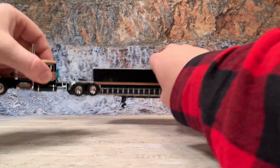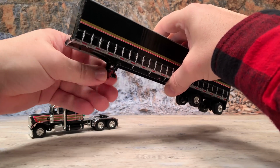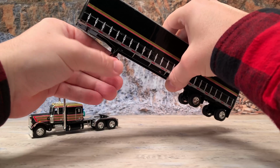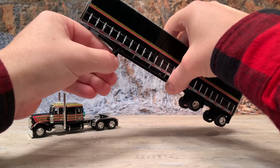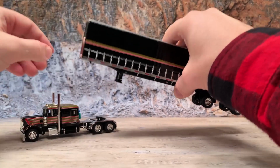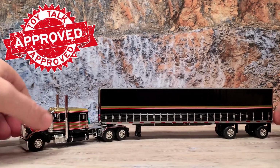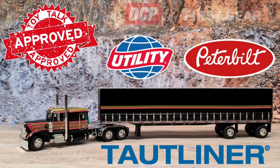Now let's go on and hook these two up so you can see them hooked together. To do that, I got to raise up the landing gear. Just a couple of quick twists. No problem. How about that? Is that sharp or what? The Peterbilt 359 with 63-inch flat top sleeper with 53-foot utility Tautliner trailer in a spread axle configuration with black, gold, red, and white striping.